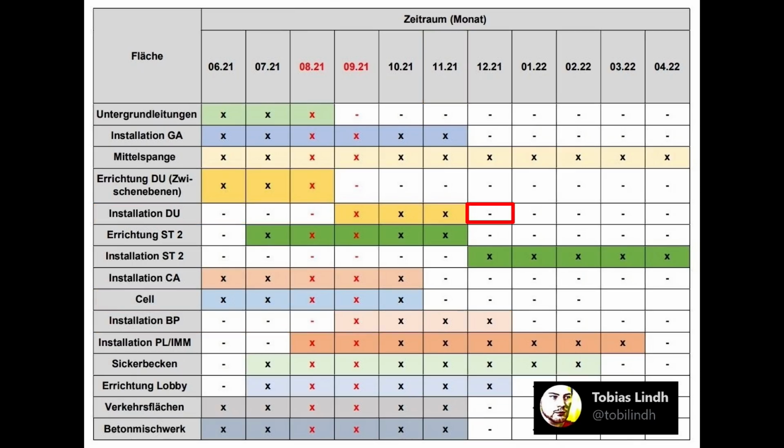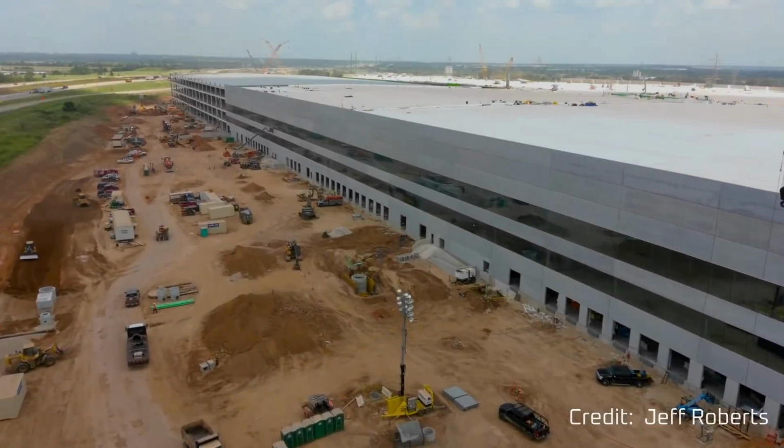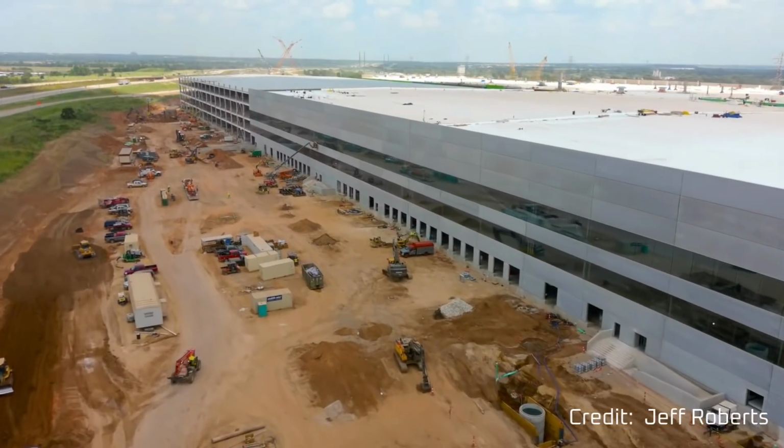In December, Tesla can stop shipping drive units, and then in January they can stop shipping packs. And if my timeline is correct, then sometime late in the first quarter of 2022, they can stop shipping 4680 cells. Before I wrap things up, a quick note on Giga Austin.